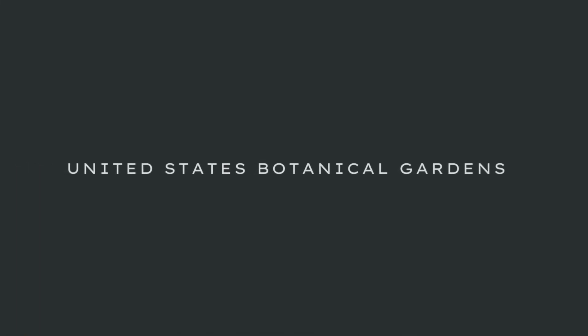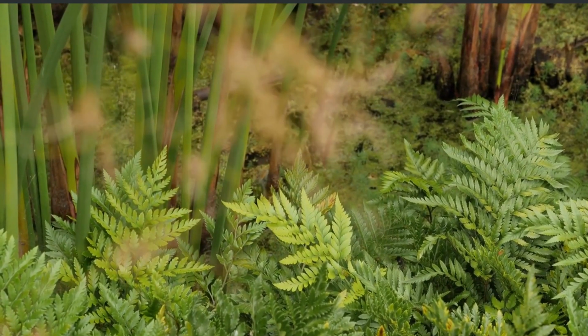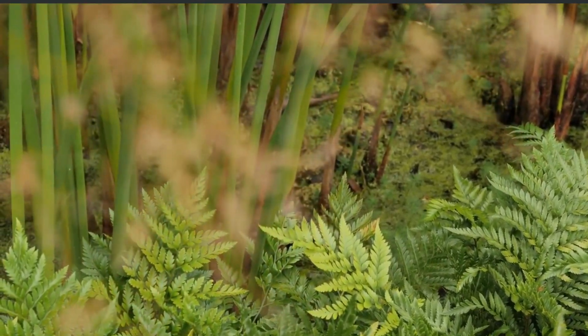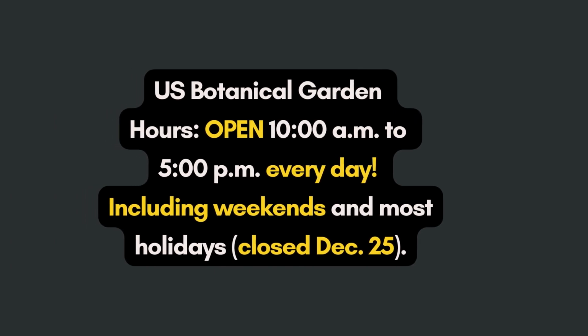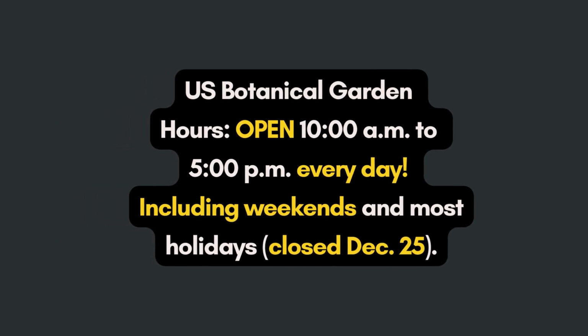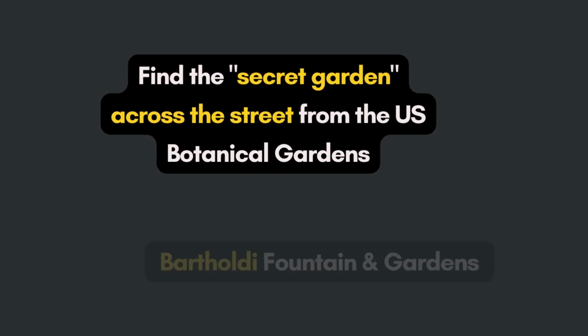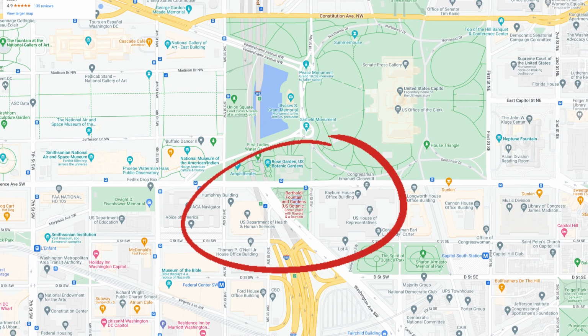Let's also take a look at the United States Botanical Gardens. Here you'll find plants from all over the nation, from desert to tropical forests to beautiful orchids. You can explore inside the conservatory or stroll through the 3-acre outside gated gardens. Featuring sustainable features such as rain gardens, reuse of materials, native plants, and locally sourced furniture, the Bartholdi Fountain and Gardens is a favored, quote, secret garden of locals.